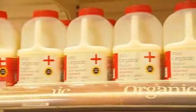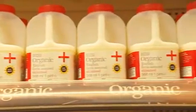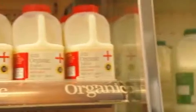A really great example is milk bottles. We've now introduced 10% recycled content into our organic milk range. We would like to increase that to 50% across all of our milk. But what we find is we can't get enough material. So the more that people recycle and put into their recycling box, the more we can reuse and use less virgin material, which means we use less oil to make the milk bottles.